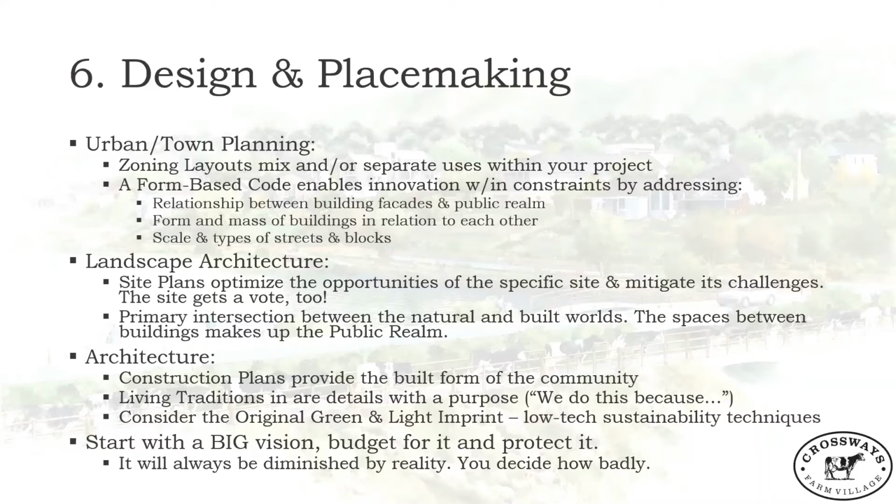The other thing is I've got the Original Green and Light Imprint here, low-tech sustainability techniques. The Original Green is a book by Steve Mouzon. Light Imprint is a book that's on your list that's written by Tom Lowe. Basically, this is thinking about the way that people built houses before we had extremely efficient Energy Star AC systems and low emissivity windows and things like that. You use passive solar orientation, you use natural ventilation, cross and chimney flow, things like that. And by doing that, you reduce the utility bills and the utility loads on those buildings. And that makes your buildings more affordable for your consumer at the end of the day, and a hell of a lot more enjoyable. So think about those things.